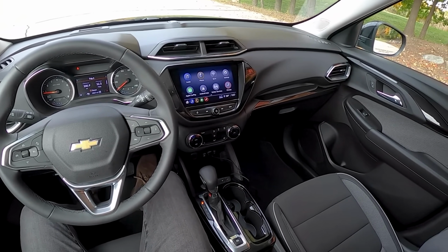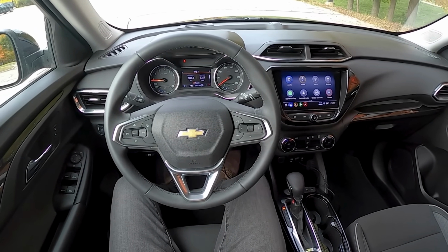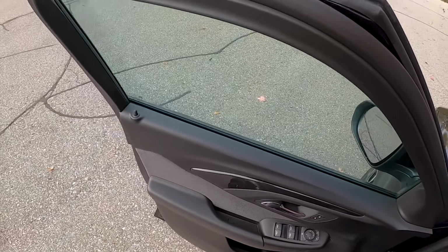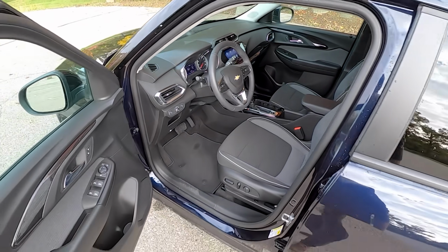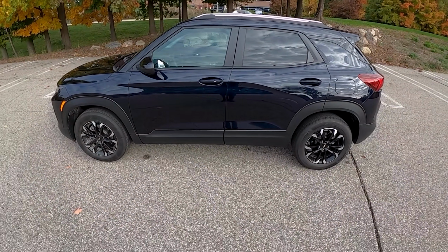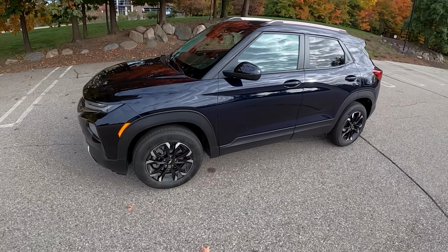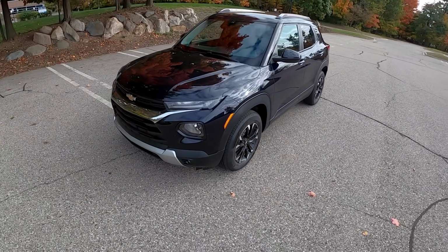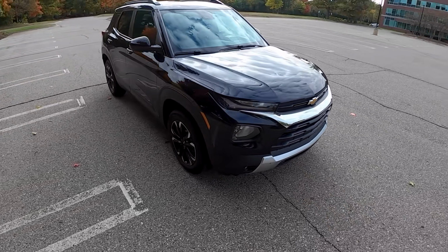Let's walk you around this Trailblazer, show you what it's all about, show you some of the features, talk about the specs. We'll go for a drive, do a sound system test. This is all new for 2021. They've carried over the older Trailblazer nameplate from about a decade ago. That's annoying. That was a body-on-frame SUV with a big V8. So this is a little bit of a departure from that. We have a 1.3 liter, 3-cylinder turbo, and this Trailblazer has a 9-speed automatic transmission.